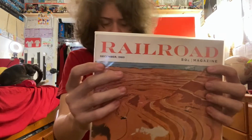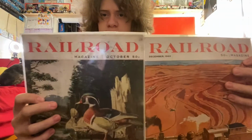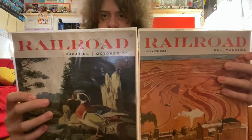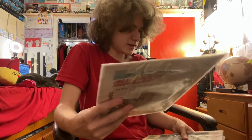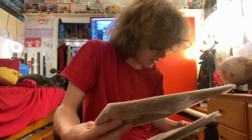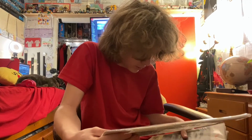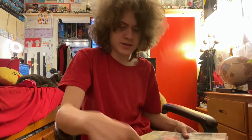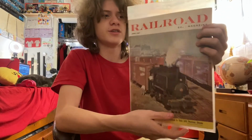So you can see the label is a little bit different than these ones that appear to be a little bit older. You can see the dates are a little bit different. But anyway, this one appears to be from 1960. And then it looks like I don't actually have years on a couple of these. It's not clearly marked. But anyway, this is the last one. Got a really cute little Pennsy engine there on the front.